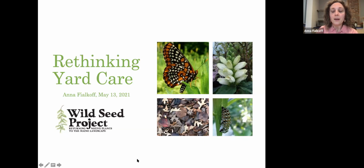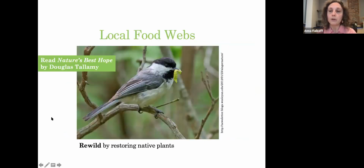And another thing that we are doing at Wild Seed Project is we've recently launched a program called the Pledge to Rewild. And I'll tell you a little bit about what rewilding is. It starts with thinking about native plants as the basis of our food webs. So we draw a lot of inspiration and information from much of Doug Tallamy's research. I think in the first part of the series, you saw a reprise of one of his presentations. And he's written several really great books recently.